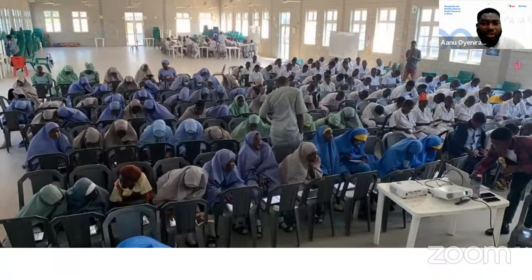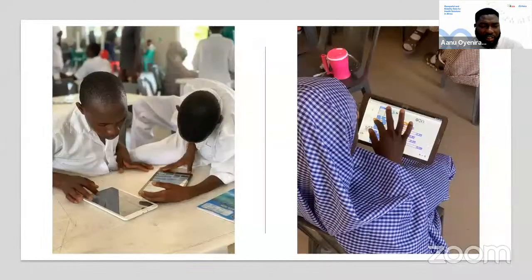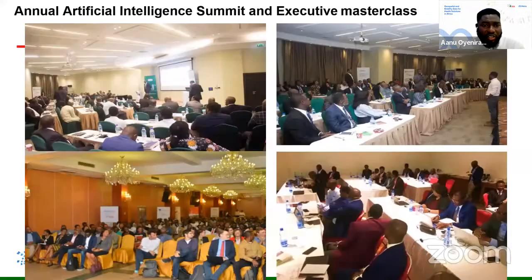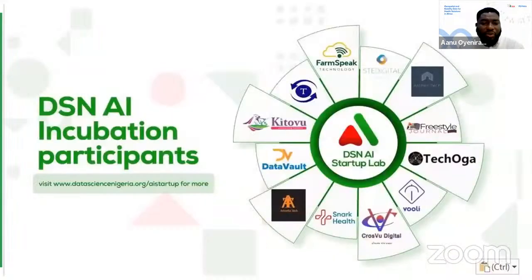And we have delivered a lot of social good learning. This is DSN at the Northeast IDP camp, taking students through an introduction to data science and how to communicate in the intelligence space. We also run different master classes for professionals and executives. These are pictures showing summits and executive master classes that we've done over time.